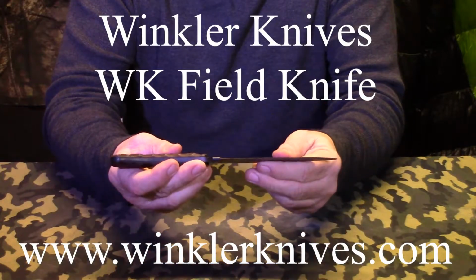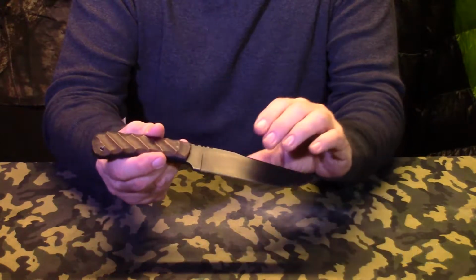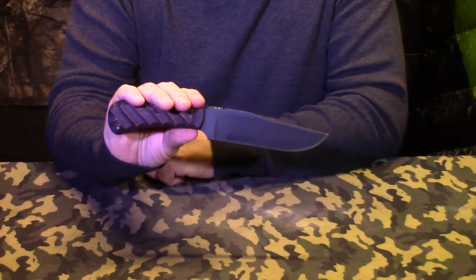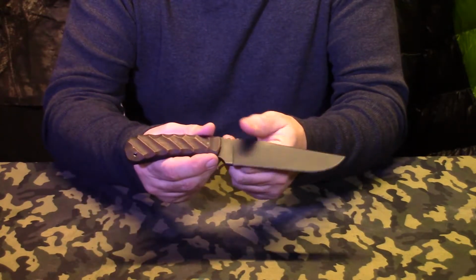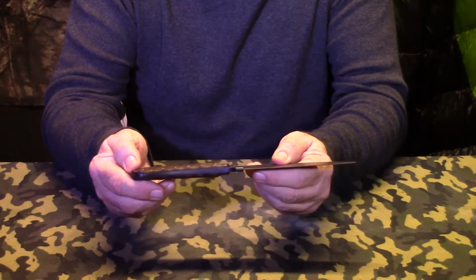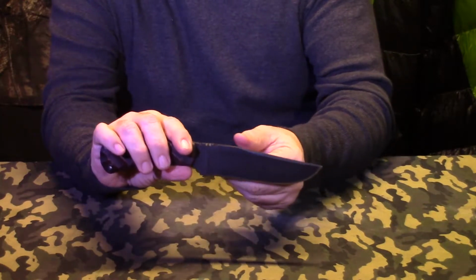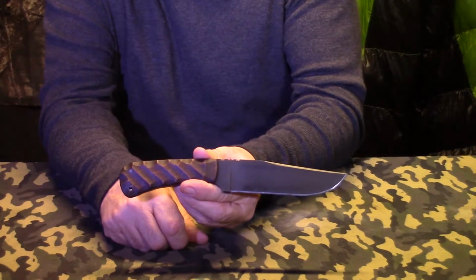It's an impressive knife. If you don't know anything about Daniel Winkler, he got his start with reenactment knives. And if you've never seen the movie Last of the Mohicans, it is well worth spending the time to watch it and pay attention to all the blades that are there, because those are Daniel Winkler's blades. But that's where he got his start, and then he became very, very popular with the tactical military community, and that's pretty much where his focus is at right now. But this is the knife right here that he submitted this year, and it is one of my personal favorites.